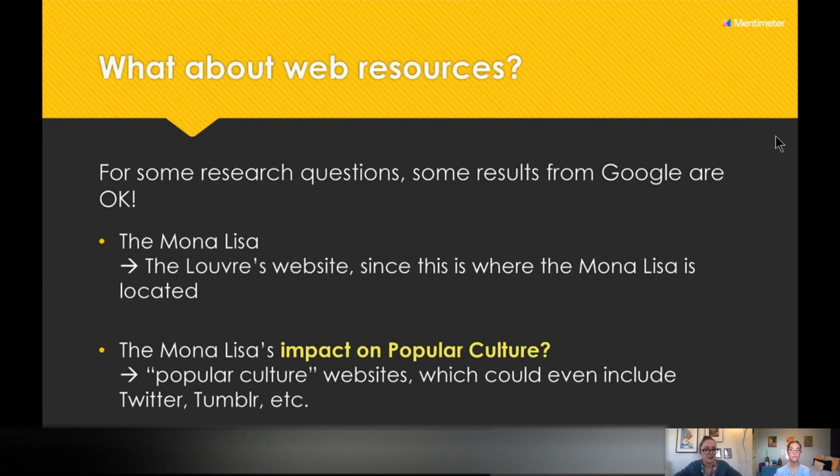Next, yes, so here's another example on the Mona Lisa. As I'm saying, for some research questions, results from Google are going to be okay. If you're researching the Mona Lisa, the Louvre's website is going to be a good source as well, since this is where the Mona Lisa is located. So the information there is probably going to be pretty accurate because they actually have the Mona Lisa. But again, you'll have to be wary of bias because they're probably going to be a little bit biased towards a positive representation of its history. It's in their benefit.